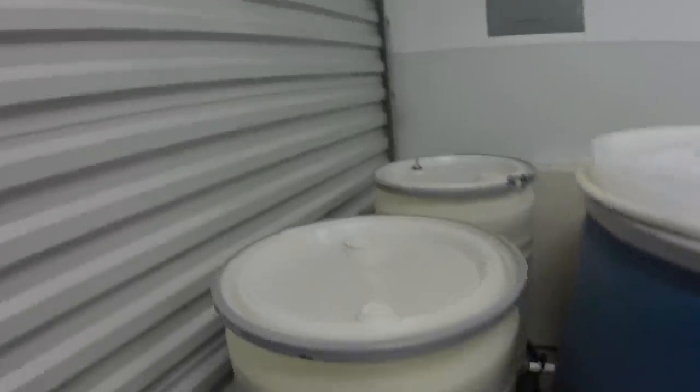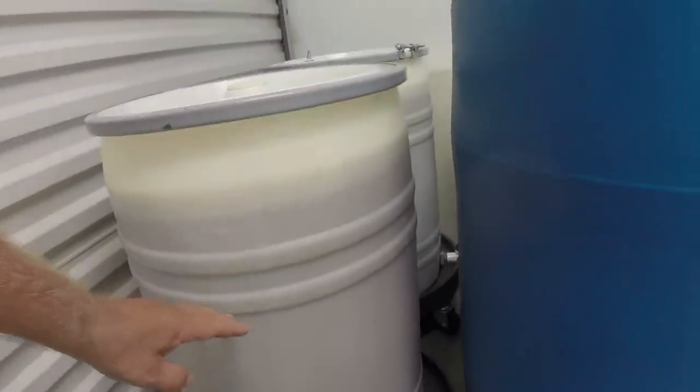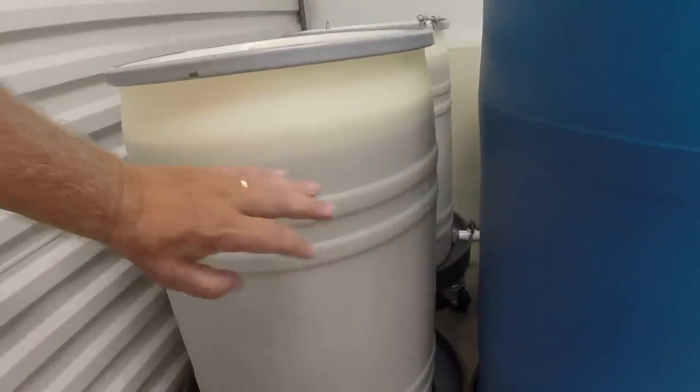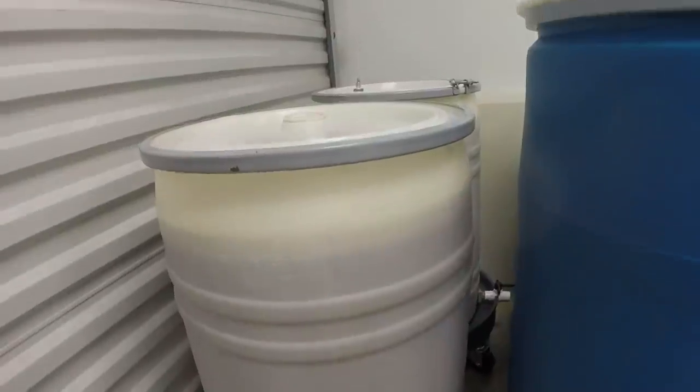These we filled earlier this morning, and you can already see the wax has floated up. This will all completely be clear in about 2 to 3 days. It'll be crystal clear. All the wax will be up here. He'll come through, skim every bit of that out, put it right back through the wax separator.